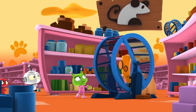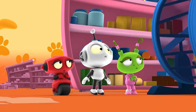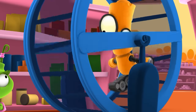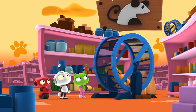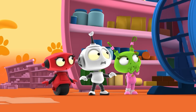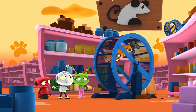Help! Orbit! Orbit! Somebody stop this thing! No, don't worry, Orbit. You can stop it. Just slow down. The slower you go, the slower the wheel goes. I get it. Uh-oh. Whoa, whoa, whoa! Rob, do something. Hang on, Orbit. I'll show you how to slow it down.